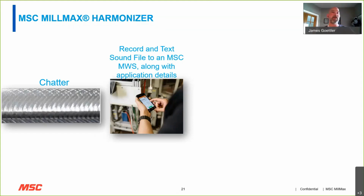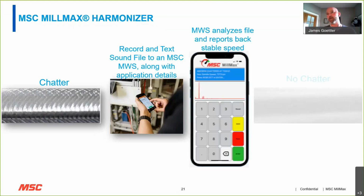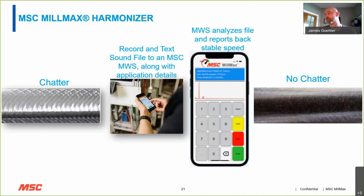In this particular case, the end user, because we couldn't go to the shop floor, recorded the sound of the chatter and emailed this in a video and sound file to our metalworking specialist, who then connected that to our laptop, incorporated that bit of information in, used our Harmonizer, and put this customer in a situation where they eliminated the chatter and did so in a matter of minutes. And completely contactless, and our specialist was able to do this from the comforts of their living room, believe it or not. Not only that, in a lot of cases, there are minor speed adjustments that we'll get to eliminate that chatter and find stability.